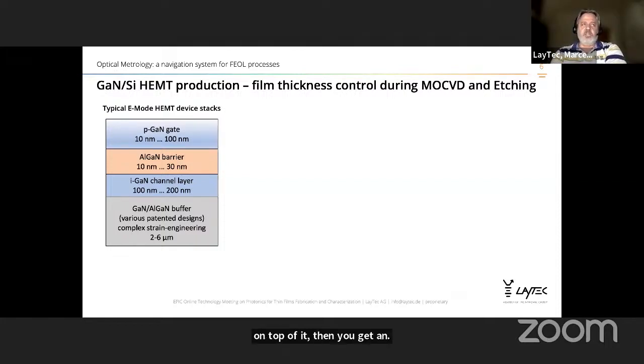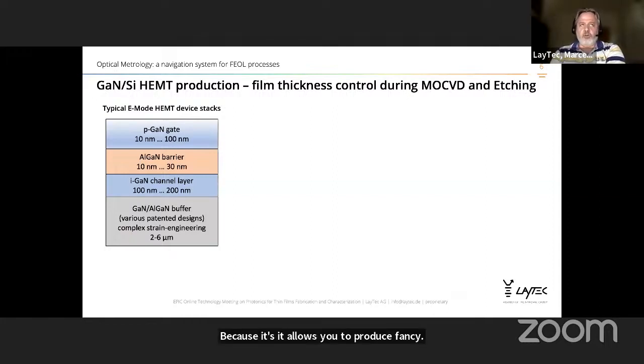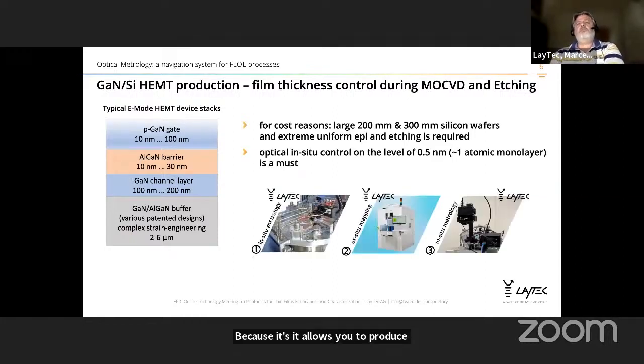The difference between E-mode and D-mode is that one is enhanced mode, the other one is depletion mode. I'm not going into the details here, but most of the technology is now going toward E-mode because it allows you to produce transistors that are normally off. For cost reasons, these are grown on big silicon wafers, 200, 300 millimeters in diameter, and then extremely uniform epitaxy and etching are required. So optical in-situ control at the level of half a nanometer, basically one atomic monolayer, is a must.